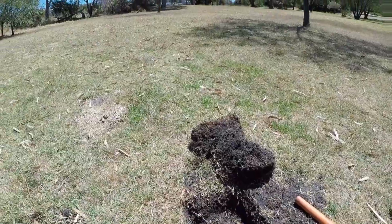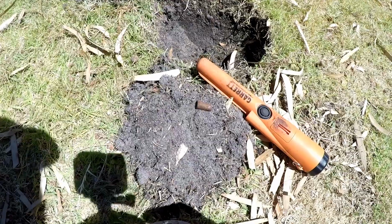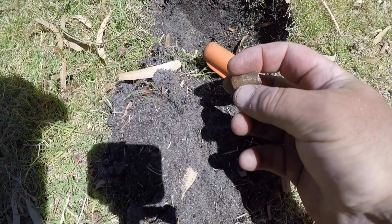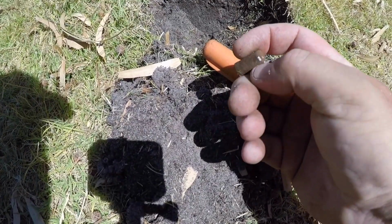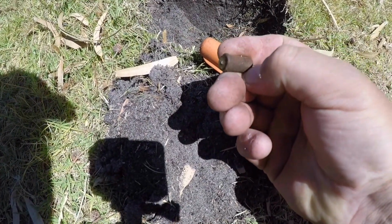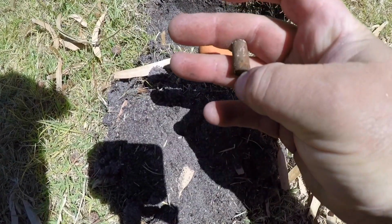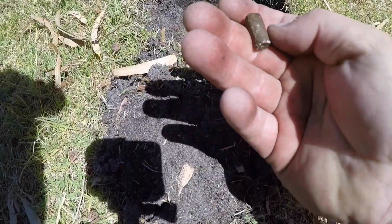Alright then, I'll get back to you on the next one. Yeah, just dug this out of the hole. It seems to be a clipped piece of bullet. I don't know what they're actually using it for, but it's quite soft. I can mark it with my finger. Yeah, it's definitely a piece of lead. Anyway, on to the next hole.